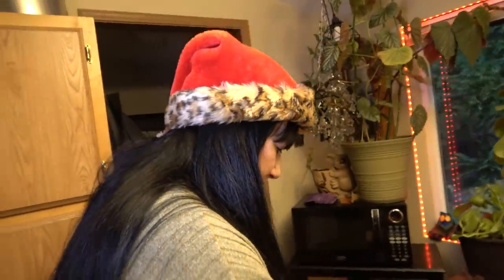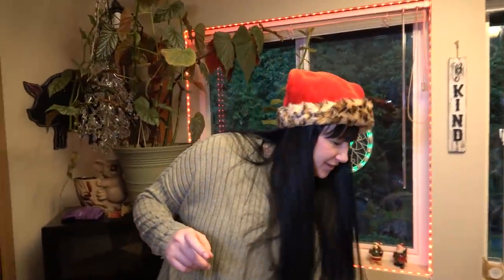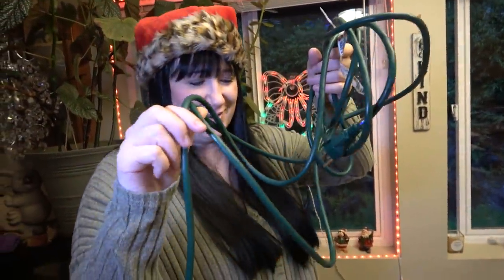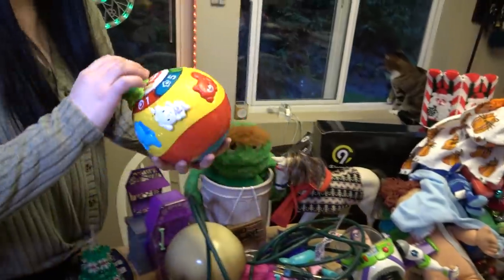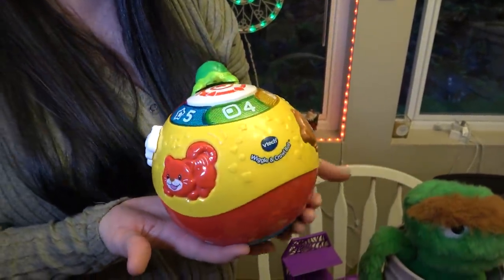And then we're gonna save Santa for last. I'm just thinking, oh, what else do we got here? I mean, why was it so expensive? This extension cord came in it. I don't know how I missed that, but it was in there. Oh, and don't forget this, the little baby activity ball. It's got batteries, it's clean, it's washed up. Everything's ready to be posted up on the Mercari site.